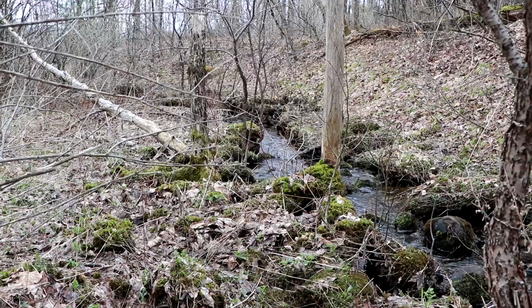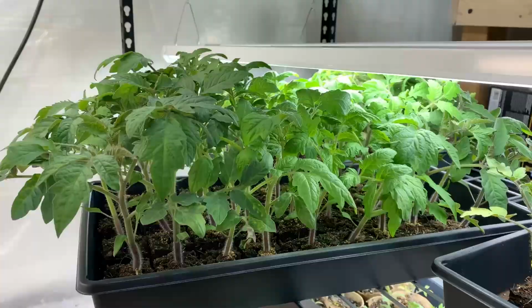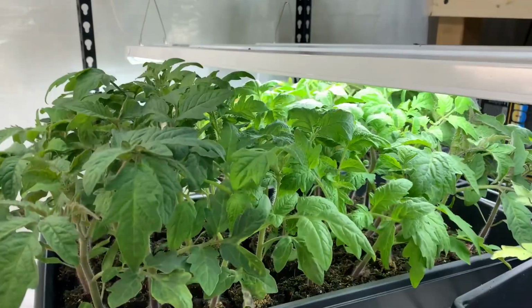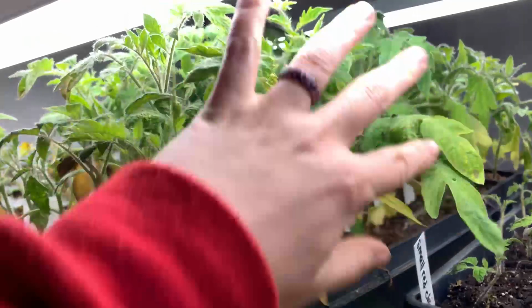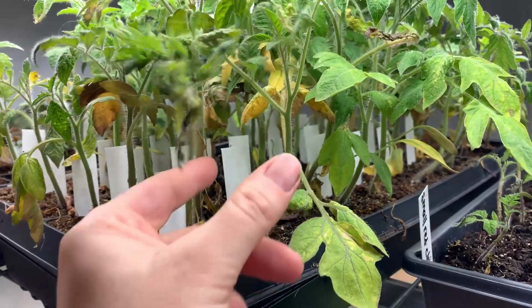You are looking at the playground of my childhood. So this is a tray of tomatoes that were transplanted into 2-inch soil blocks. And let's see, like these ones are in ProMix. Do you see the difference between, clearly we have issues. It's fixable though, it's fixable.